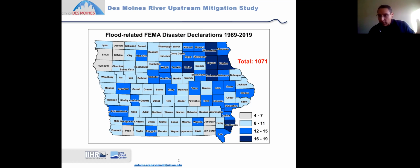You can see that the state of Iowa, if you make the analysis on a per county basis, the total number of flood-related disaster declarations has been a little bit over 1,000. Maybe another take-home message from this map is that no county has escaped catastrophic events severe enough to receive a presidential disaster declaration because of flooding, because you see that the count starts at 4. So the county in this map that has received the fewest presidential disaster declarations because of flooding has received 4. That's just an illustration of how intense flooding is for the state of Iowa.